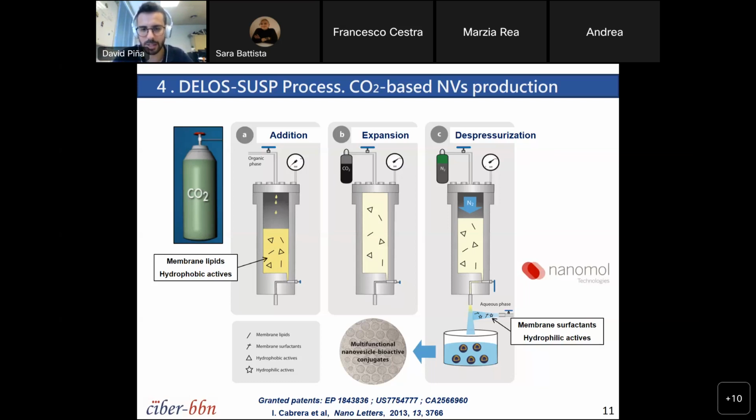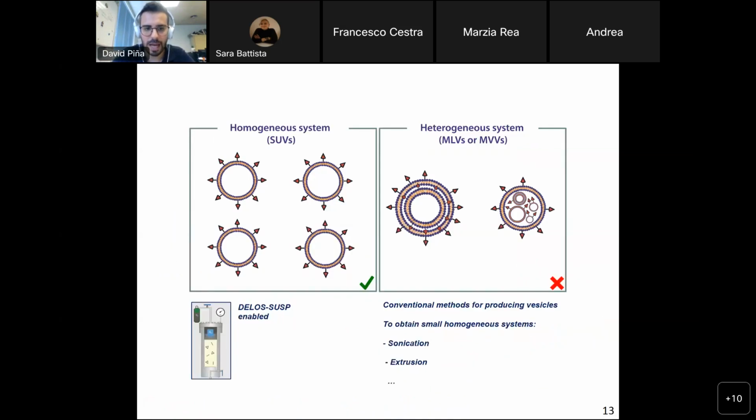So it's a one-step process that can achieve very homogeneous systems, such as the ones that you see here on the left. Okay, it can generate small unilamellar vesicles that are the vesicles that are often required for this kind of pharmacological applications. And we're still studying this process.